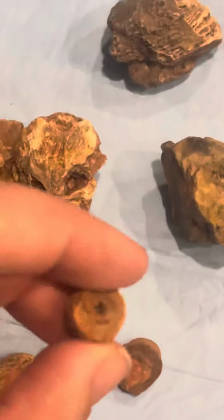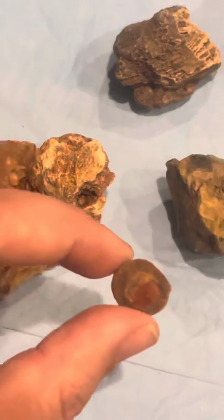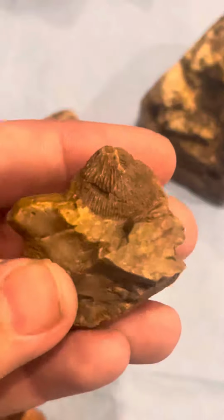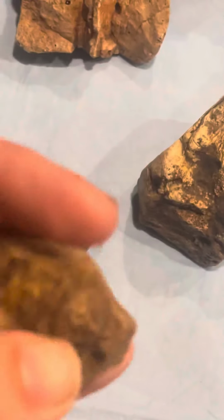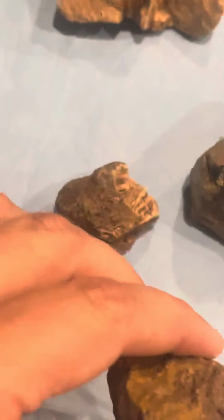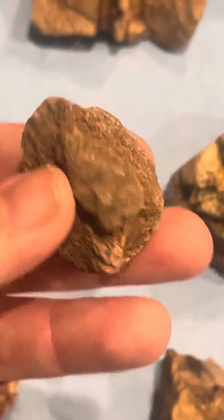And then we have these little button looking ones. I think it's a type of coral. And then some that are cut with red in the middle. And then, here's the sea urchin. Or no, what's it called? I can't think of the name right now. Barnacle. Barnacle. This I think is coral for sure.